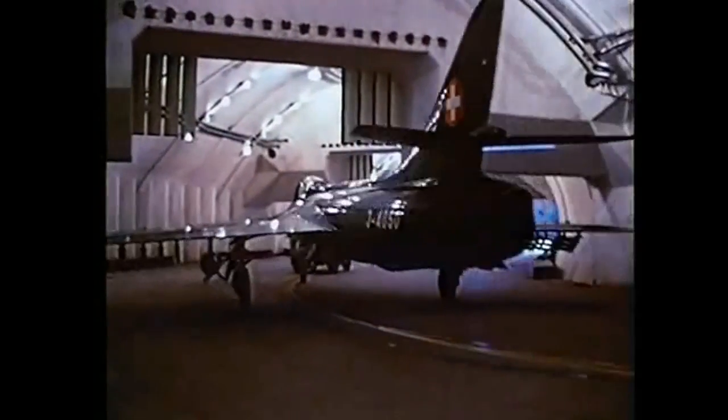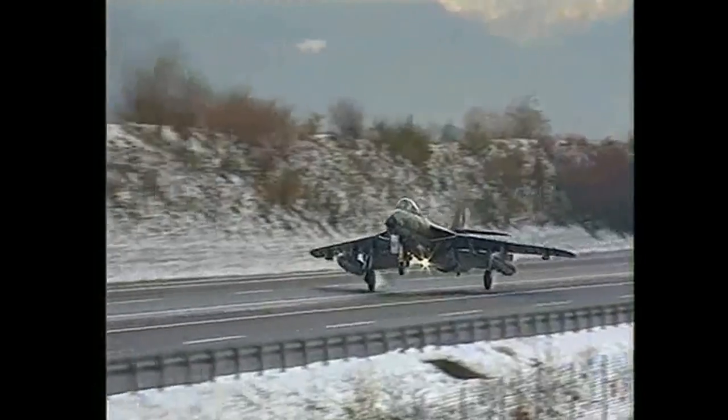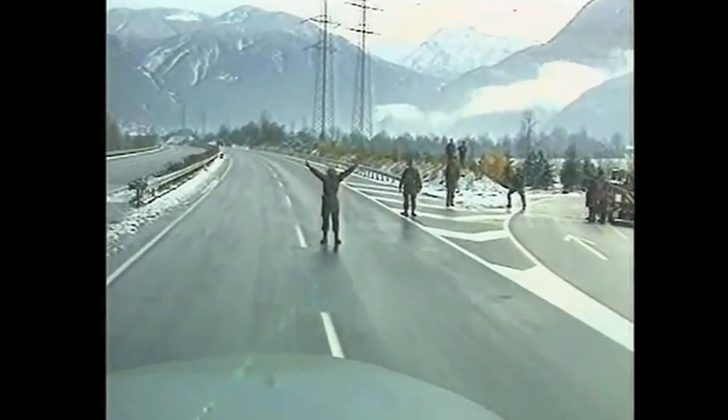Some of the peculiarities of the Swiss Air Force, as you can see here, they operate their Hawker Hunters out of hangars that are blasted into the sides of mountains. And they're also trained to land their aircraft on motorways in the event of the airfields being unusable.